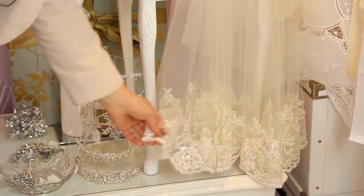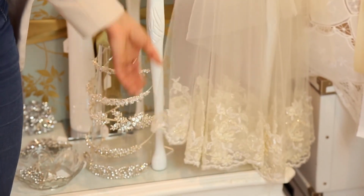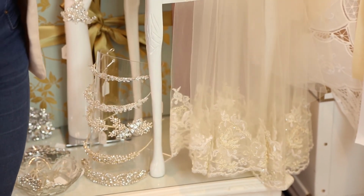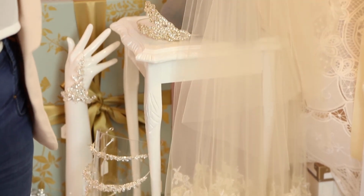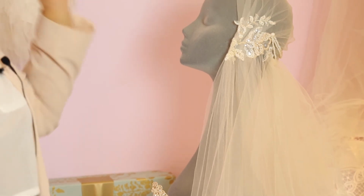So this one's got some nice wide beaded trim along the bottom of it, and it's actually got 4 layers, this one. It's got lots of different layers of thin veiling on it, and then it's got some nice pearl detail at the back too, just to sit at the back of the hairline.